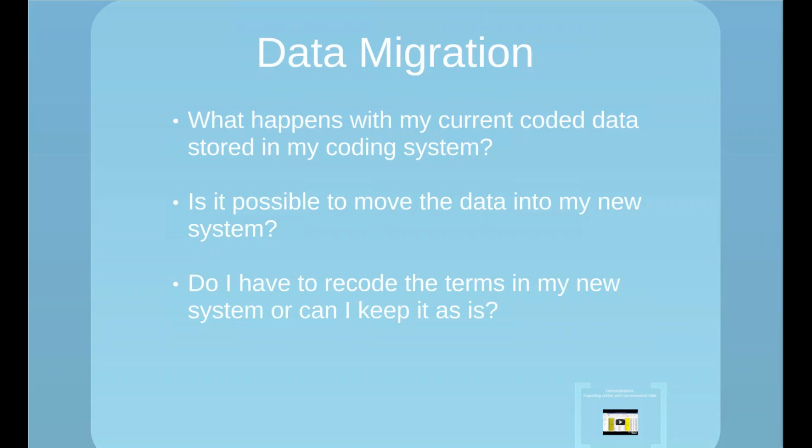In certain circumstances, you may be able to keep your existing data in your current coding system until your study ends. But for long-running studies, this can add costs such as dictionary maintenance, hardware and software costs, and also have a toll on your IT resources and your coders as they have to maintain and use multiple systems.